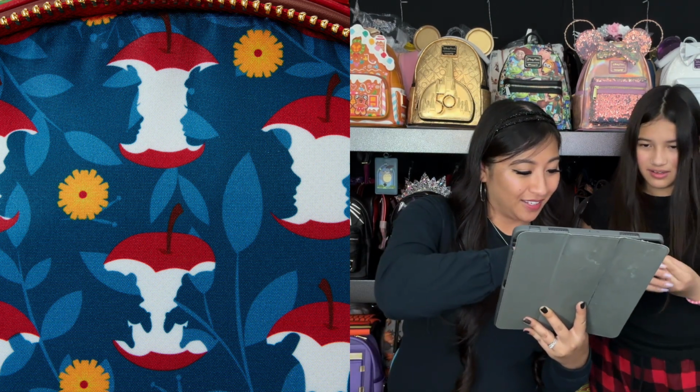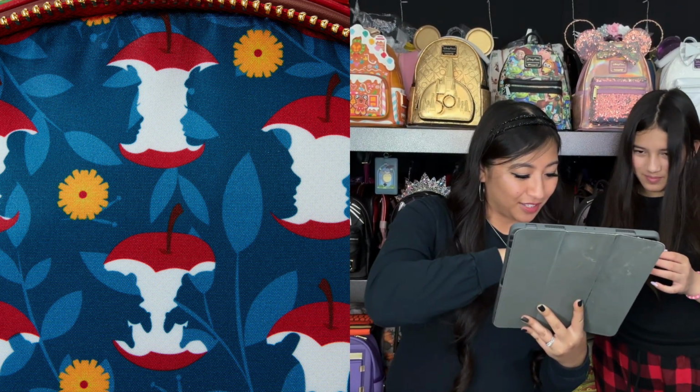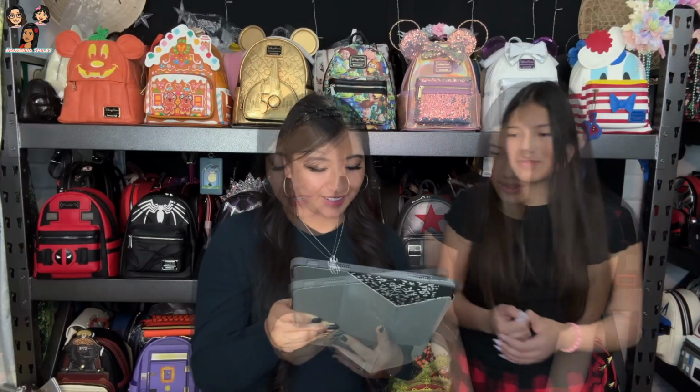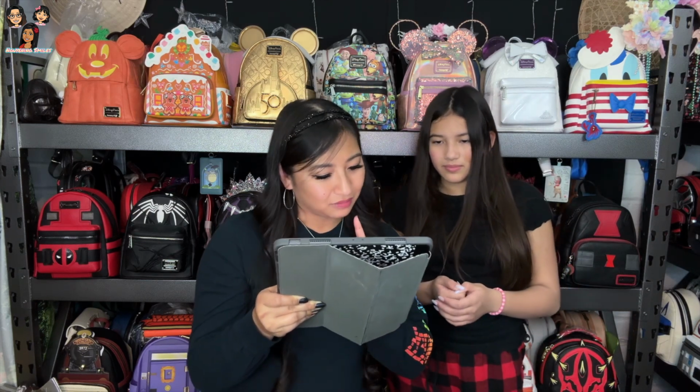So the inside lining, at first I was like, why do they have just eaten apples as the inner lining? But if you look, it's her face. Oh. And the hag's face. And the prince. That's pretty cool. Okay. You guys did a good job with this lining. That's fancy. Alright. It's a very cool mini backpack. I like the inner lining again.